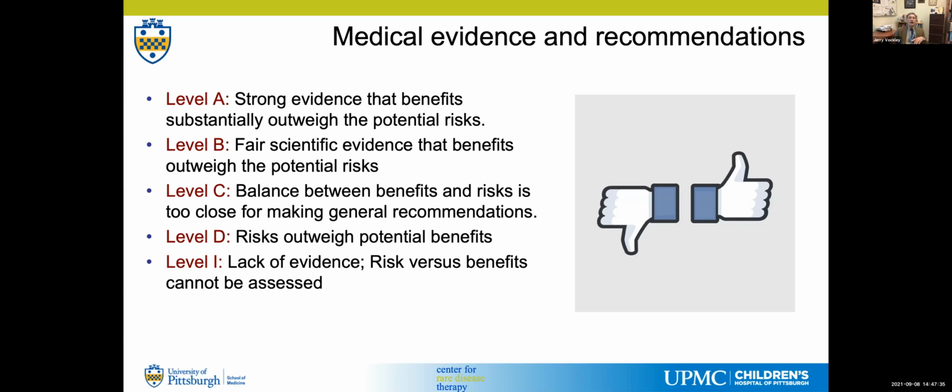When we talk about the preponderance of evidence in a clinical trial or something that we're trying to put into a treatment guideline, for example, we talk about level A evidence or the top level of evidence. And that's strong evidence that benefits substantially outweigh the potential risks. Start working down to level B, fair scientific evidence that the benefits outweigh the potential risks. Not as strong, but we might have to make our decisions based on the less evidence, because that's what we have available. And then level C is a toss-up. We just can't tell. On balance, between the benefits and the risks, it's just too close for making a general recommendation.